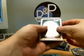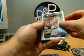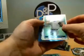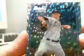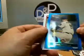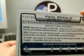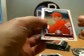Blue in this one. There we go. Joe Bircher, Drew Hutchison, Justin Jackson Chrome, Patrick Merkling. I think they're calling this ice. Do that a little quieter, please. Blue refractor, Paul Sewald. Numbered out of 250. New York Mets. Max Booty and Richard Bielski.